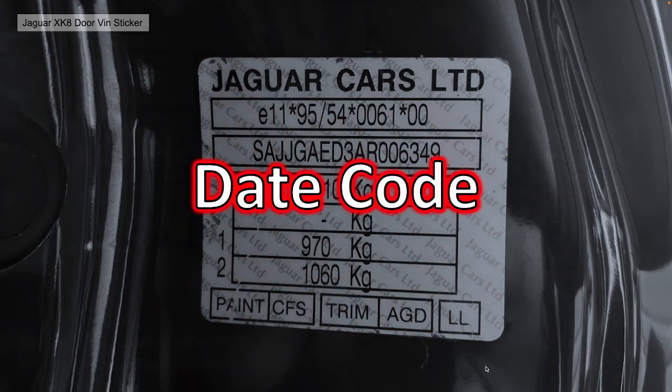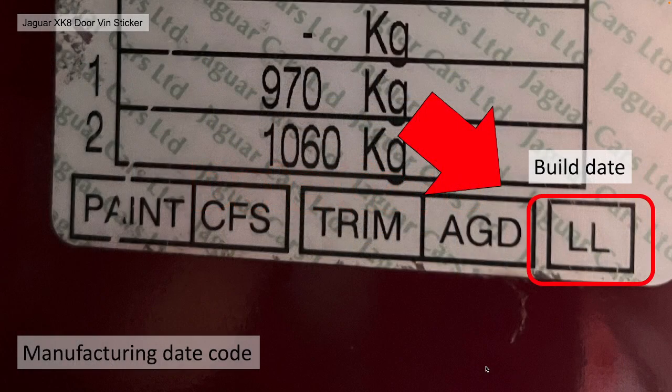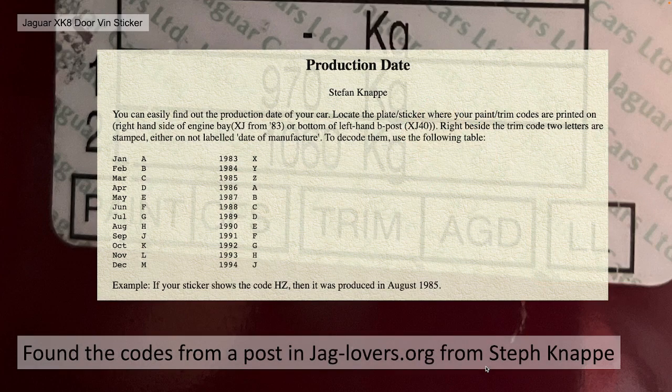Okay, so the date code. To answer Nigel's question, this code is actually the build date, or the production date, manufacturing date of the car, the date the car left the production line. Now, I found the answer to this in a post on jaglovers.org website some time ago. Steph Knapp created this post about XJs, but it does actually translate to the X100. And Jaguar were using this date code format, month and year, on some of the earlier vehicles right through to the start of the X100.